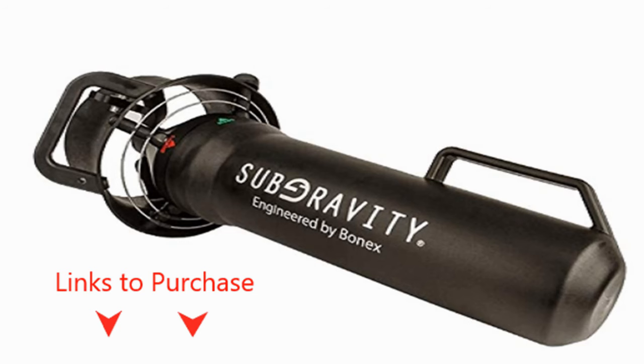Make sure you check out these Subgravity scooters. They are absolutely sweet. They got about 3.5 hours of run time, 6 hours of charge.